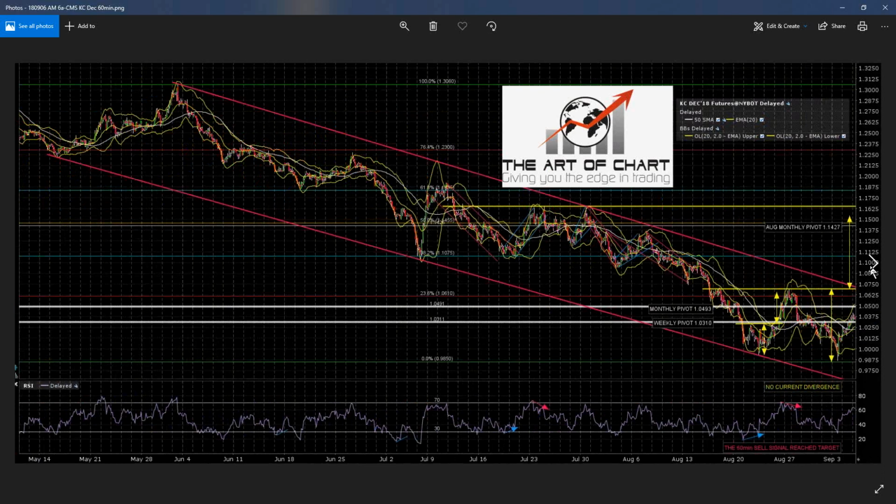Okay, KC, I've got a beautiful potential double bottom here, and we are returning at the moment to double bottom resistance. That is crossing declining resistance from the highs. I've got that slightly under 1.075, and a sustained break above would give us a move back to the 1.155 area. We shall see. I think I really like this setup.